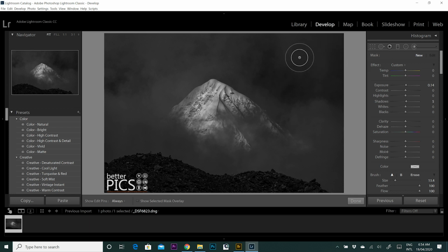Alright, so let's do some adjusting. Firstly, let's have a look at the size of our brush. Yep, a little bit too small. I'm just going to go a little bit bigger. And the feather's already at 100, which is how I normally like to work it. Obviously, depending on the scenario, sometimes I drop the feather as well if I'm wanting to make a more defined adjustment. So I'm just going to increase that a tiny bit more. And what I'm going to do is drop the exposure by about 21. And let's just have a look at what that does.